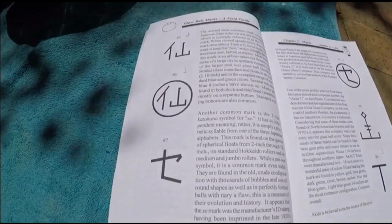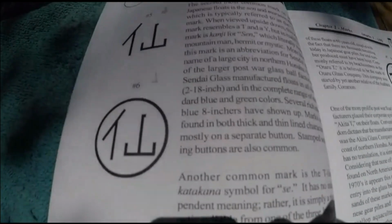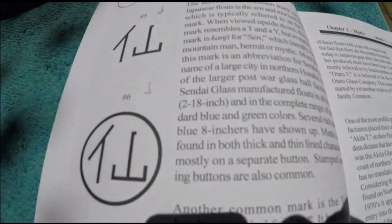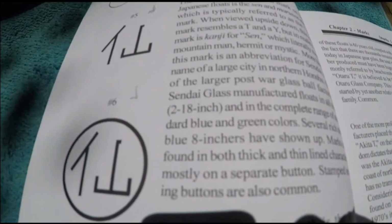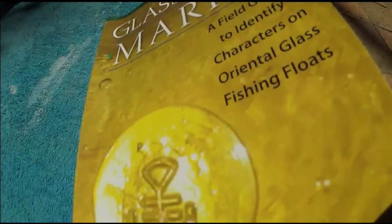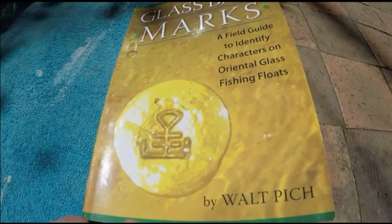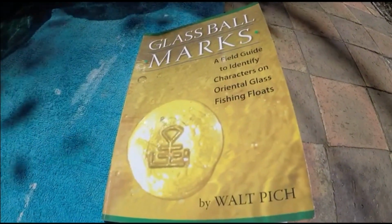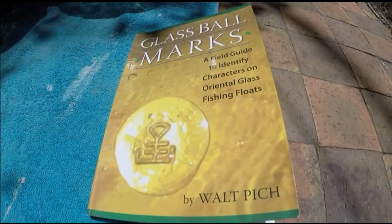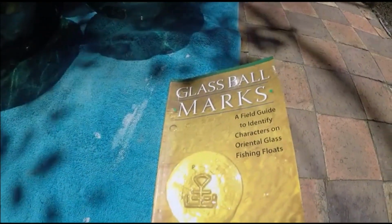This is the book, the glass bubble marks. It's identified reference to TY. And this is the book that helps identifying glass floats. There's a lot of history in them. Who made them? Stuff like that.